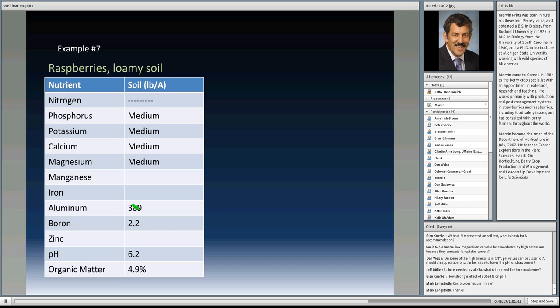It can be toxic. So in this case here, the aluminum value is providing diagnostic information to understand maybe why those plants aren't growing very well, or what we might want to do to make a correction before we plant.